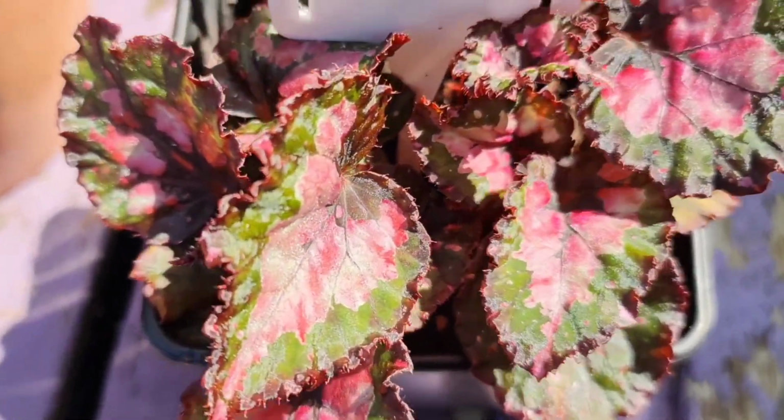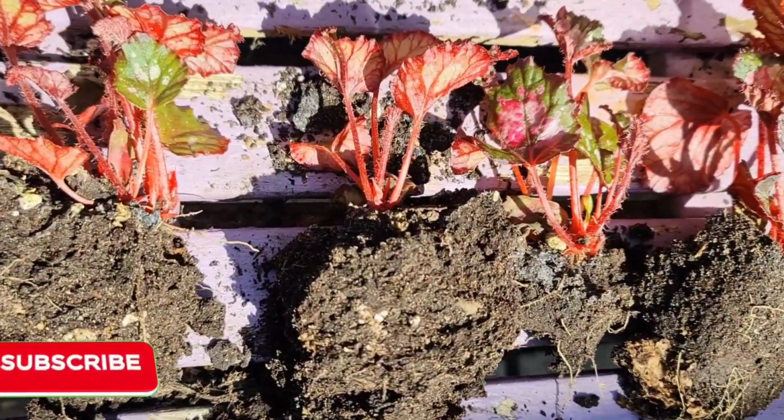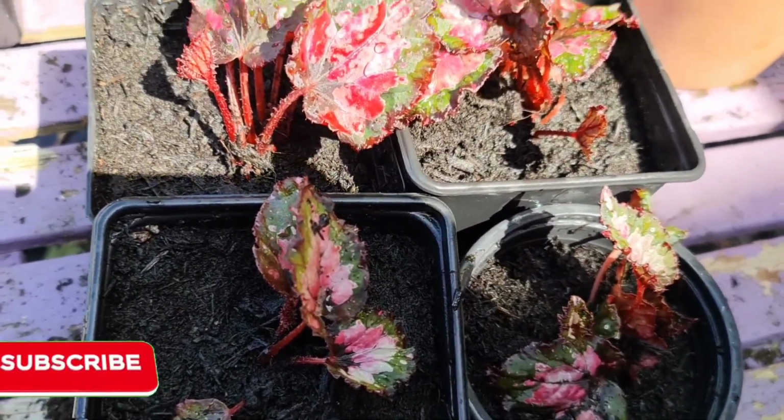At this time it's best to remove the bag from the pot to allow the plant to breathe. Don't allow the soil to get too wet, but do keep an eye on the watering because you don't want it to dry out completely. And now you can see I have some lovely little plantlets, each with some well-developed root systems, so they can be divided and potted up individually now.